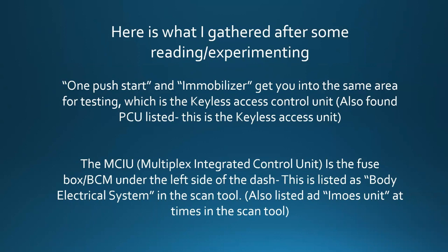So the first one, again, is the one push start. You'll see that as a module listed. Now on the top down here, there was also Immobilizer. What I found was, even though the Immobilizer portion was grayed out during testing, if you click on it, you can go in and it actually gets you to the same place as if you were to click on the one push start. So they're essentially the same thing. This is the keyless access control unit.